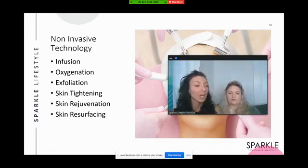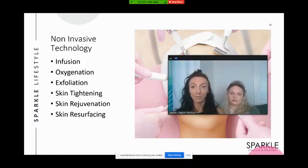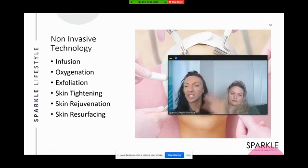The less step, the better. So for me, just coming in every change of the season, tweaking my ingredients, having a good medical facial to infuse everything I need, I'm good for 4 months. So that would kind of be like the treatment, just to oxygenate your skin, to speed up the circulation.